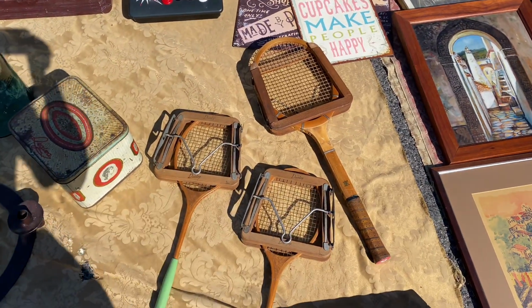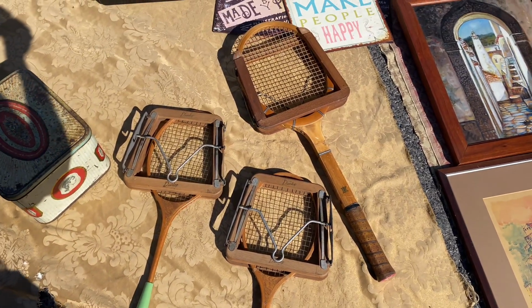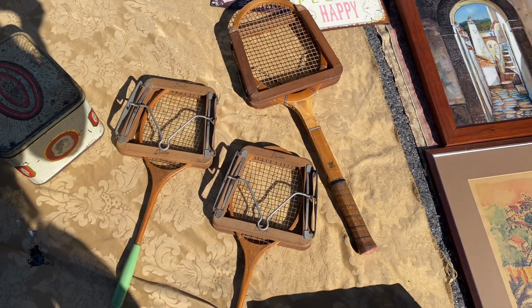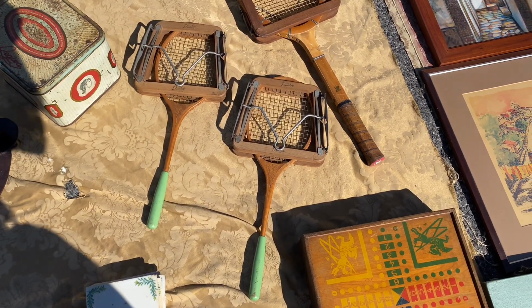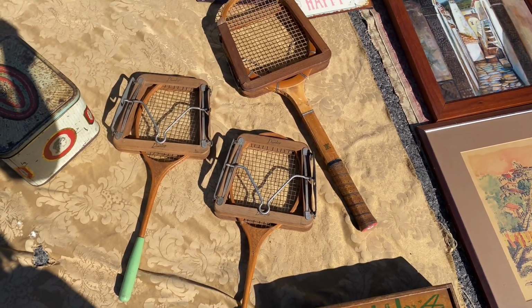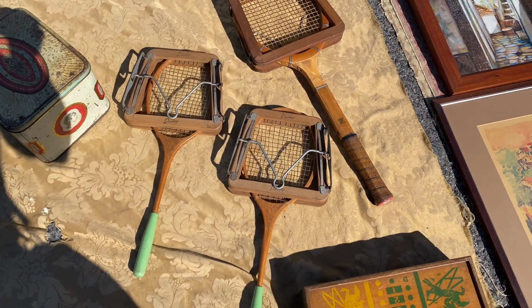There are also these vintage tennis rackets, which would look great as interior decor, especially if you love tennis. And prices for rackets in Lisbon are around 30-40 euros each.